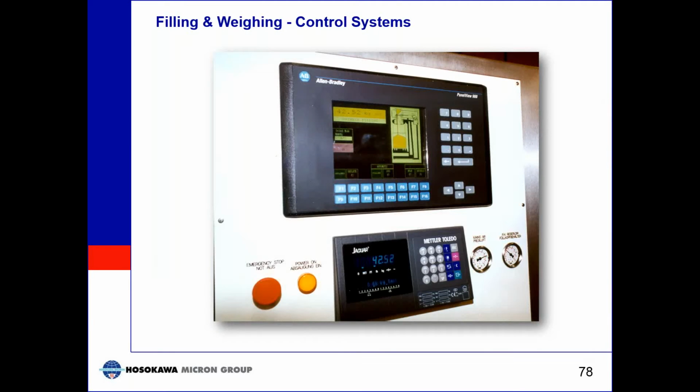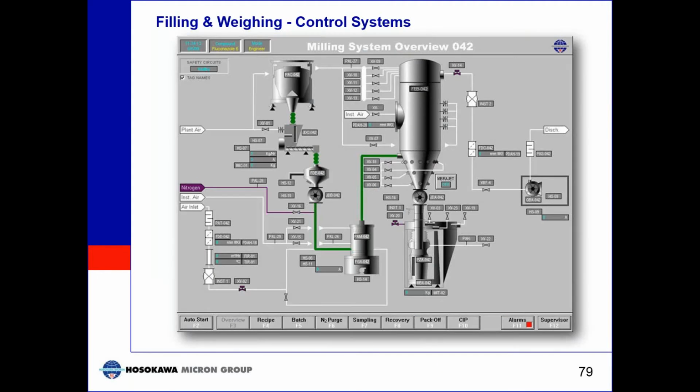Here's an example showing an Allen Bradley based system with a small HMI. And this is a typical mimic screen for a DCS operated system, showing a Hosokawa milling system with an integrated fill waste system.